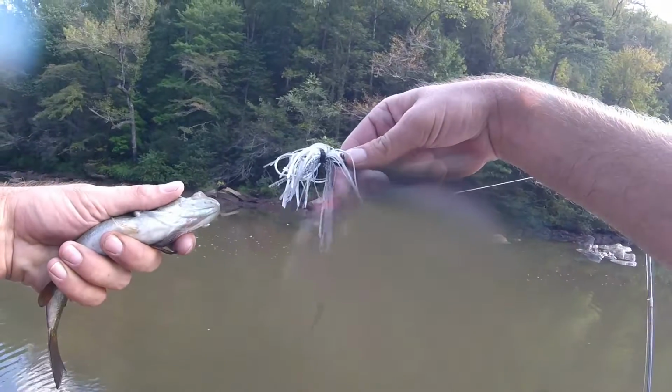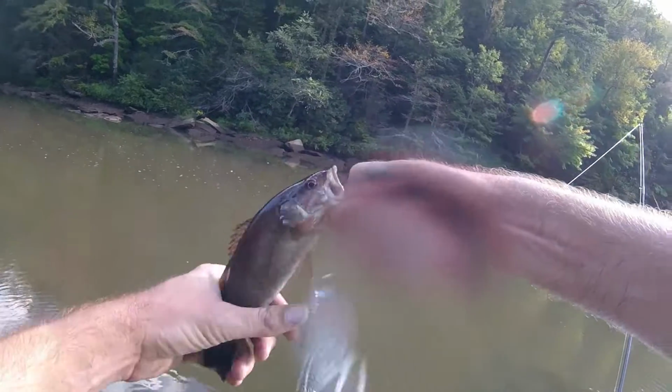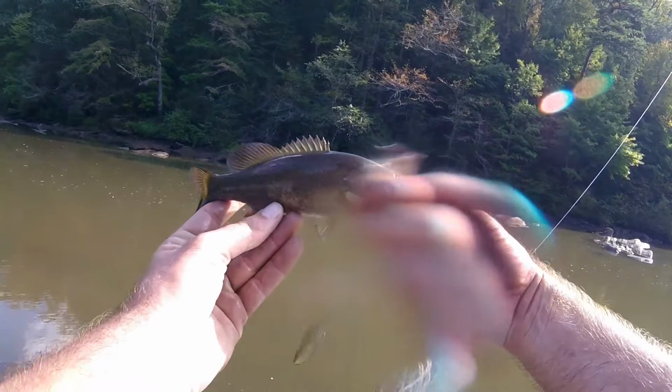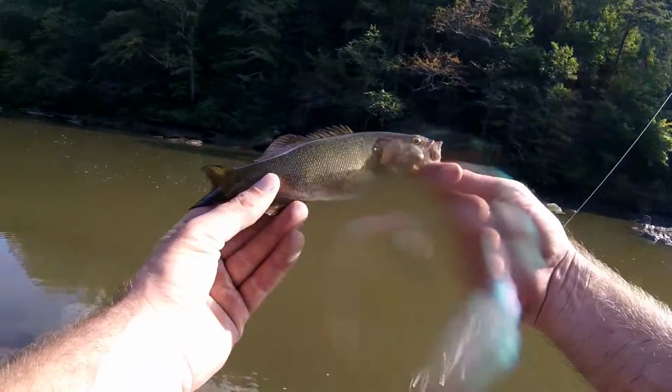I really need to get a trailer set up on my spinner, but I don't have any right now. So just a little smallmouth. I know there's some bigger ones in here, but they've just been few and far between. But I'm gonna keep fishing and may catch a few more.